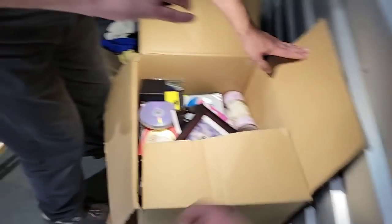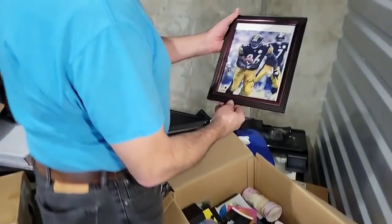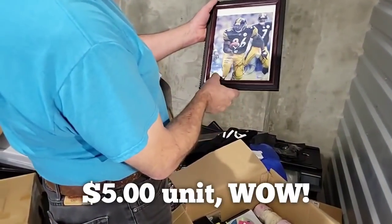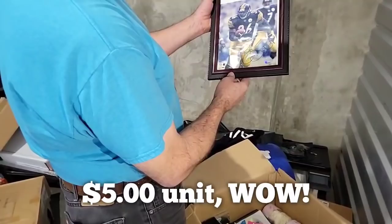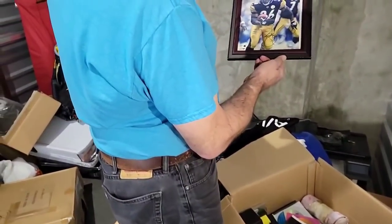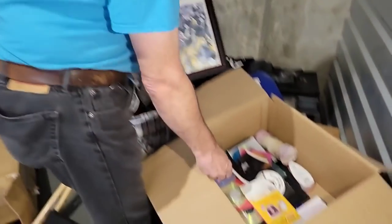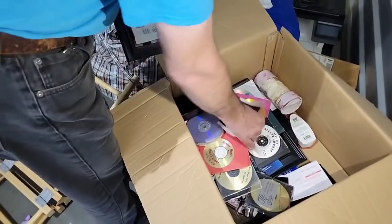Ooh, is that an autograph? Ho ho! What is that? Oh, it's Pittsburgh Steelers, but it's autographed. Is it Jerome Bettis or something? I don't know. Look on the back. A lot of times it would be a COA. It's definitely autographed, though. There's a little seal there. It's going to be on Conky's Flippin' Adventures.